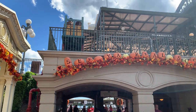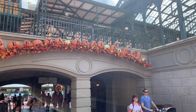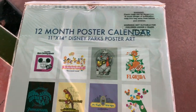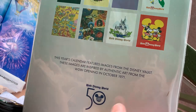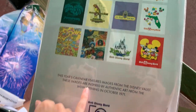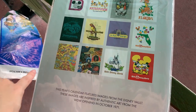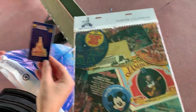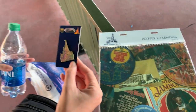As we're leaving, they have the See You Real Soon, all with their pumpkins. That's pretty cool. I think I forgot to show this, but we ended up getting this calendar for $25. It's a 2022 calendar with all this old school looking art. It's the Disney vault, inspired by authentic art from the opening. That's cool. So it's Mr. Toad's, like they talked about, Country Bear, Small World. And that's the front. And then we ended up getting a 50th pin to hang on to just for memories. That one will not be getting traded.